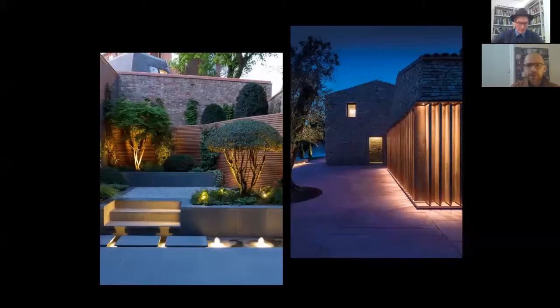Yeah, it's not going away. Those primal urges and those primal instincts and needs are not going away. And we need to do what we can to bring them about in architecture.